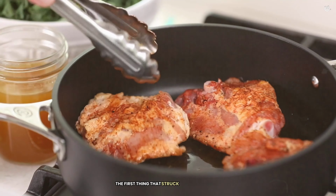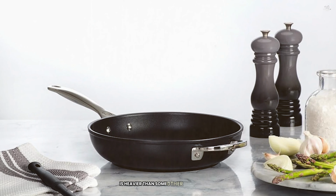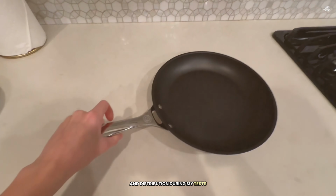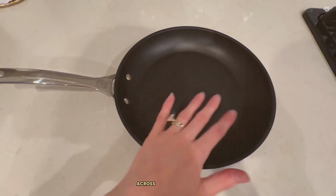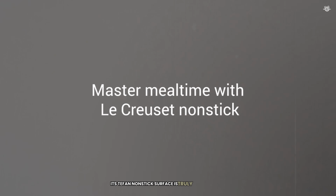The first thing that struck me about this pan was its weight and solid feel. It's heavier than some other non-stick pans, but this heft translates to excellent heat retention and distribution. During my tests, it heated evenly and maintained consistent temperatures, which is crucial for achieving perfect results across a variety of dishes. Le Creuset's toughened non-stick surface is truly impressive.